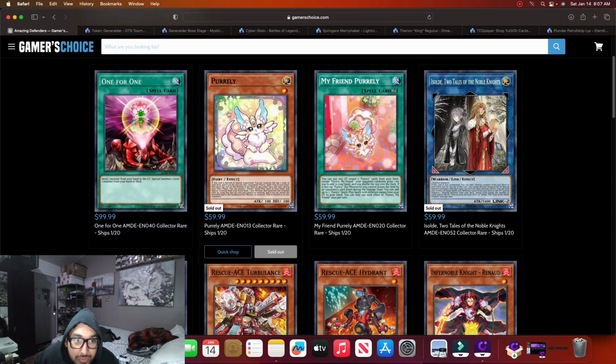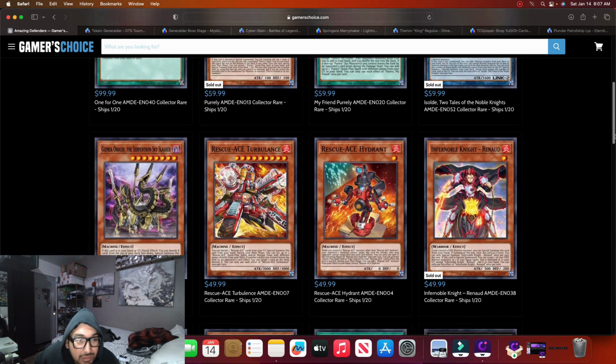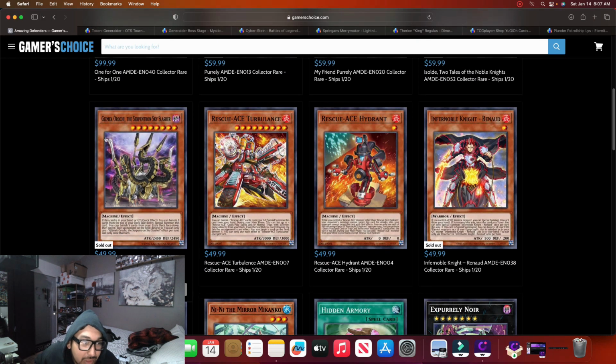We have the Purely sitting at 60. We have the other Purely collector rare sitting at 60. We have Isolde sitting at 60. We have, actually, this isn't that bad. Gizmek at 50. There's a couple decks that play that, like the rank 8 decks, Grand Maju, Orcus also plays it and stuff. So that's not too bad for $50, but it's sold out. We might see some more posts like from YGO Daily later on in the week for pre-sale, so be on the lookout for that. But $50 isn't too bad for Gizmek.